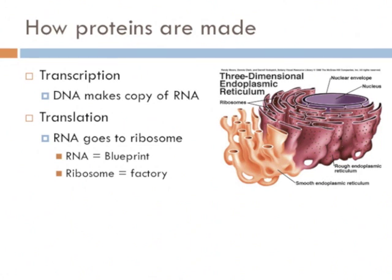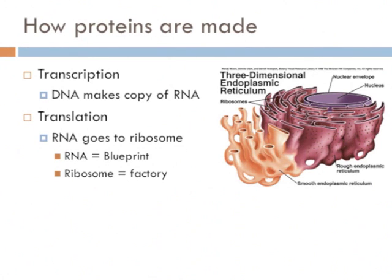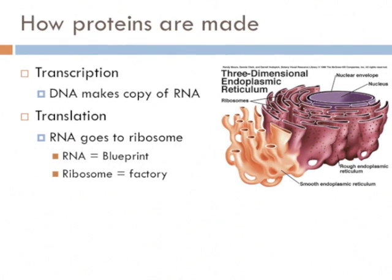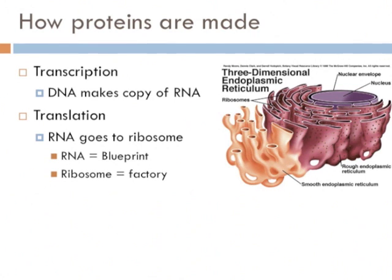And then that messenger RNA goes out of the nucleus through the nuclear pore into the endoplasmic reticulum, and it meets up with the ribosome. And then the process of translation occurs. Translation is basically taking the blueprint, which came from the DNA as messenger RNA, and it's given to the factory, which is a ribosome. And that ribosome collects all the different things that it needs, and it puts together proteins in the order that they were ordered in. But don't worry too much about the details of this, because we're going to go over it in exhaustive detail in the future.